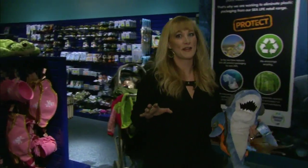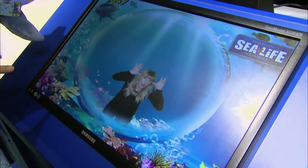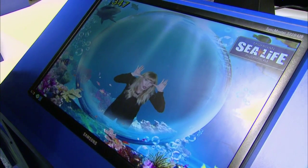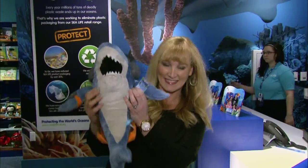Well, you can't get out of here without doing a little shopping. I'm going to take Magnus home. He's their mascot. And this is also where you can pick up the pictures that you had taken at the beginning of your trip here. And it's just a great place to take home some wonderful memories of your time at the Michigan SEALIFE Aquarium. Say bye.